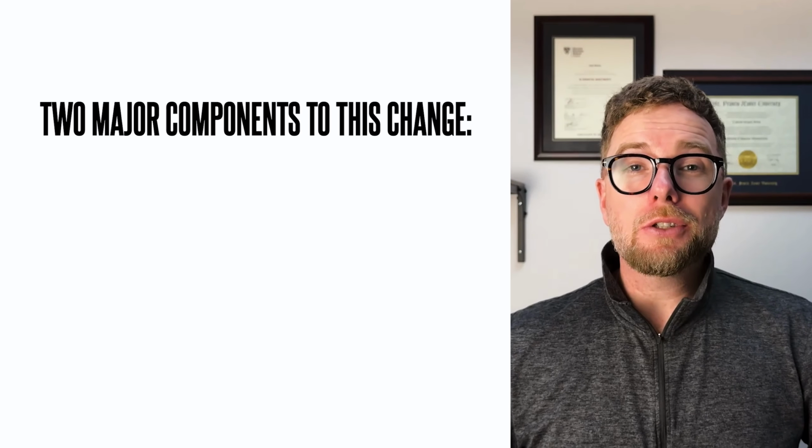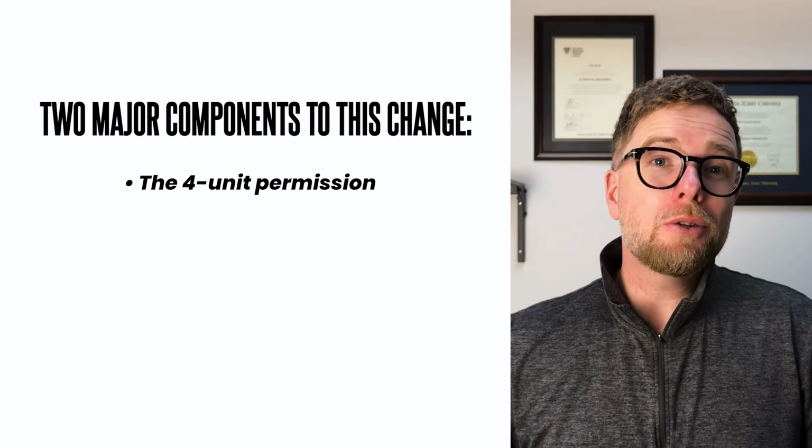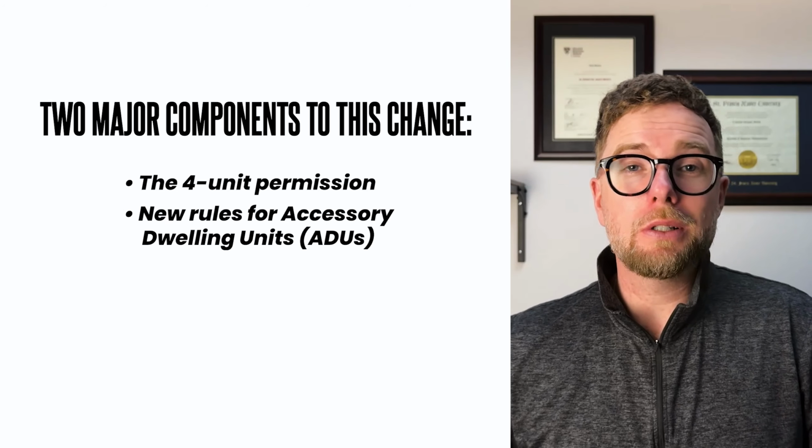What's fascinating is that there are actually 2 major components of this change: the 4-unit permission we've been discussing and the new rules for accessory dwelling units, or ADUs. These are secondary units like garden suites or laneway homes. What they expect will be increased interest.